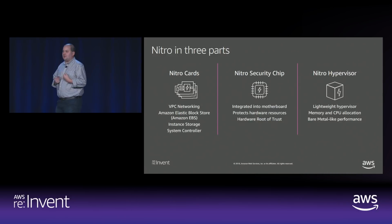Security is the most important thing we do at AWS. It is part of every conversation we have. It's the first thing we think about when building anything. And so when we went to build Nitro, one of the big questions we asked ourselves was, could we do more from a security point of view? And that led to the Nitro security chip, which we'll talk a lot more about in a bit.